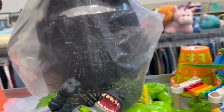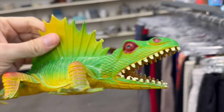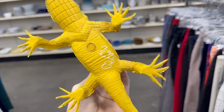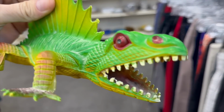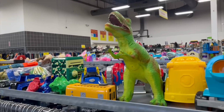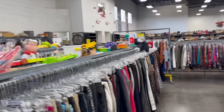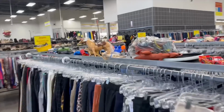What's this? Looks like maybe some sort of paintball mask. That's kind of cool. Oh man, dude, I am like a sucker for these things. What do they want for him? $3? Yeah, I think he's gonna have to come home with me for $3. We got some T-Rex over here. Let's see, what's over here?